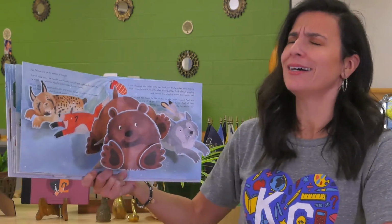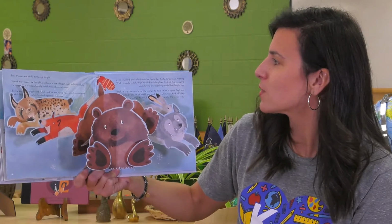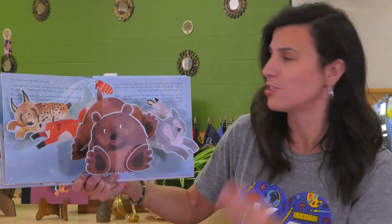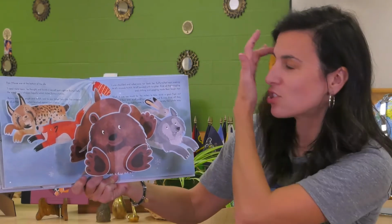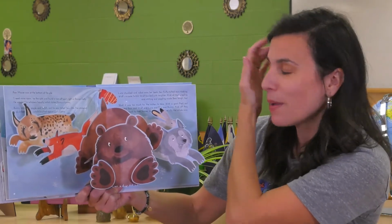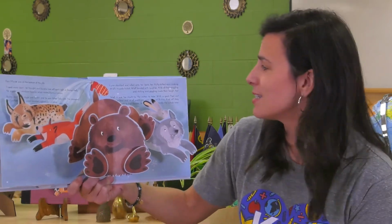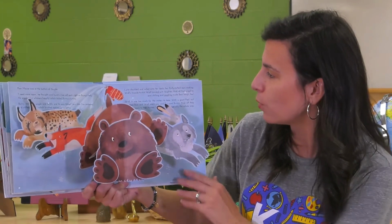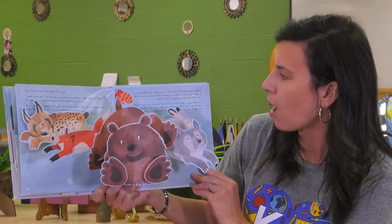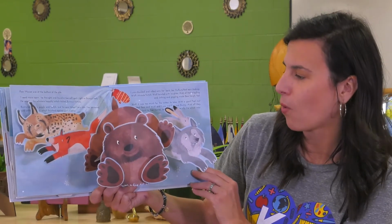Lynx chuckled, ha ha ha, and rolled onto her back, her fluffy tufted ears making Wolf's muzzle twitch. Wolf howled with laughter, and all that wiggling and shifting and giggling made Bear laugh too. Ha ha ha. Well, it was too much for the mitten to take. With a giant pop, out tumbled Bear and Wolf and Lynx and Fox and Bunny, and off they ran back to their homes, laughing themselves silly the whole way.